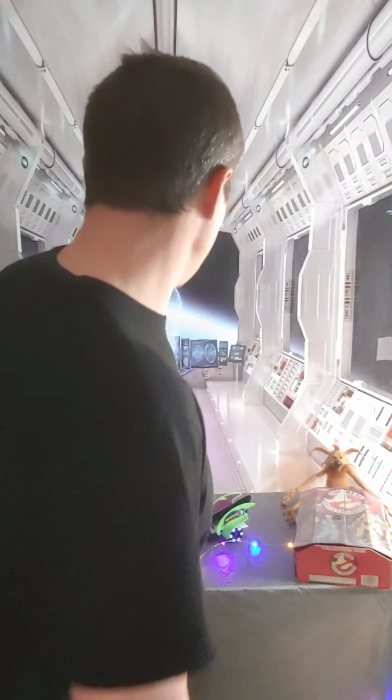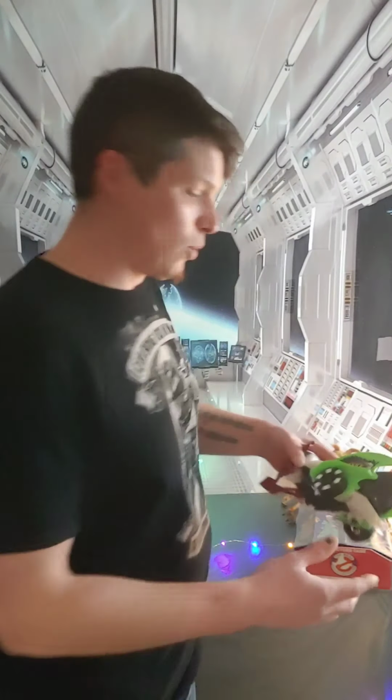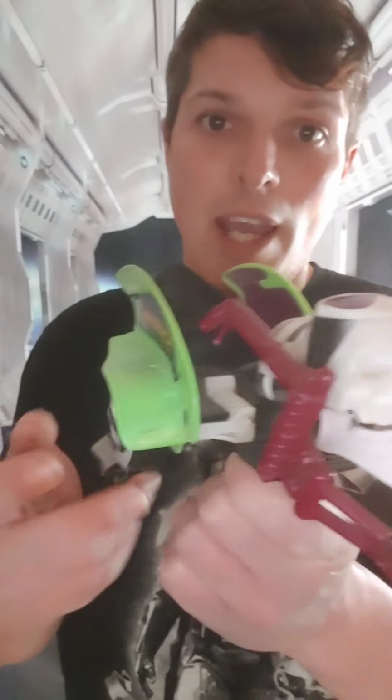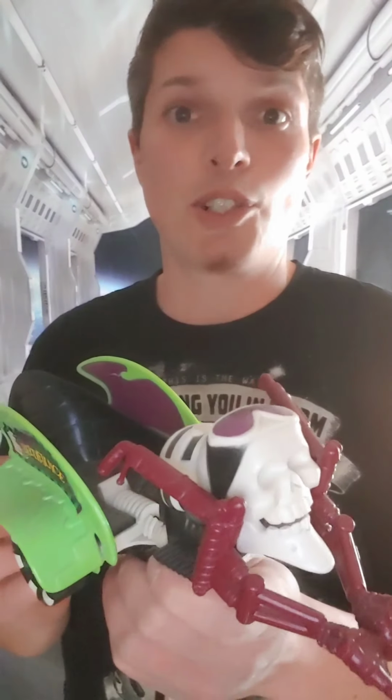All right, now that you checked that all out and you kind of saw what I picked up at the end, because I showed you a quick little peek at it, let me give you a closer look. First of all, I picked up this old Beetlejuice. This is from the Beetlejuice cartoon. They had a series of toys, and I always loved Beetlejuice. Basically, everything was crazy cheap. Everything I got was a total of maybe $50 altogether.